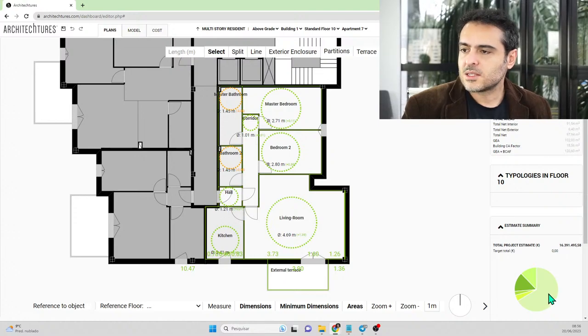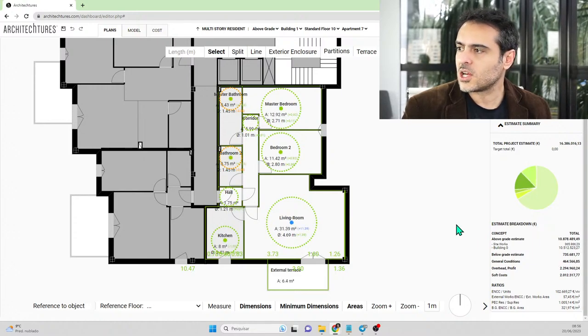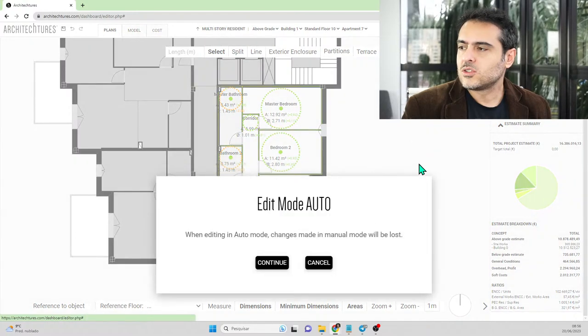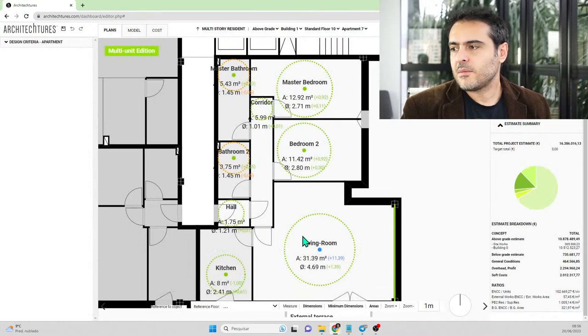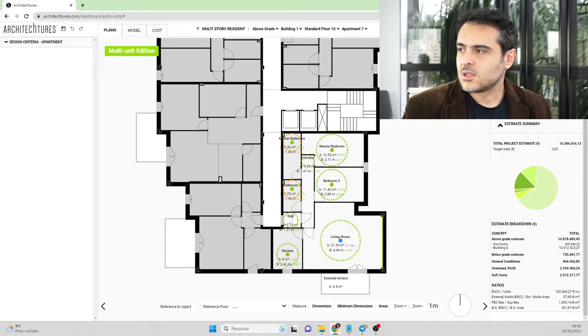And here on the right side, you can see the project estimates. We have some cost estimates here. I didn't look so much at it because it's in Euro, of course, we can change to our currency here. There is Brazilian reais, but I don't want to change that now. So here we can make this manual editing, and then you can just go back to auto. If I make some changes now, I will lose the changes that I make, right? Because of course the auto mode will change more.